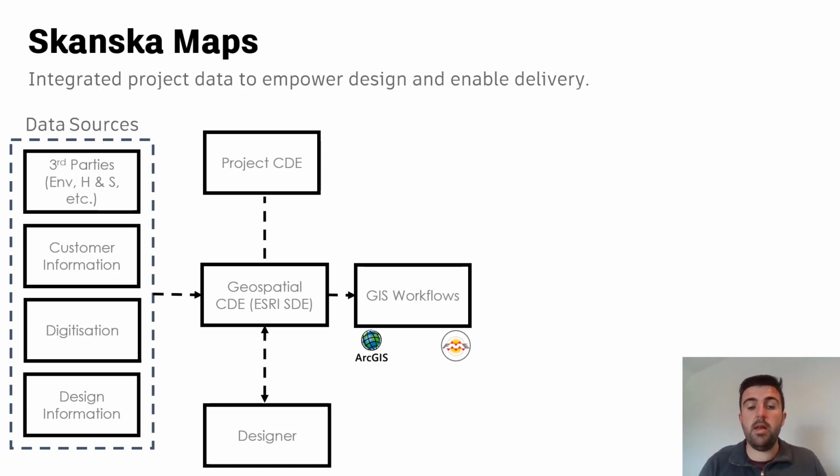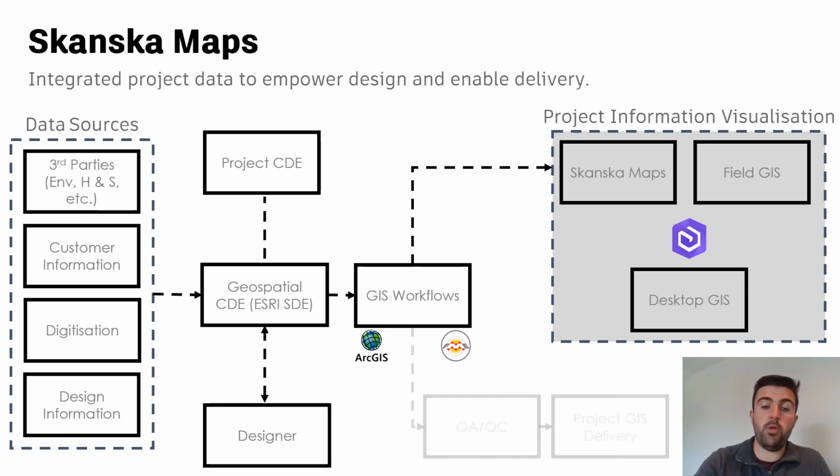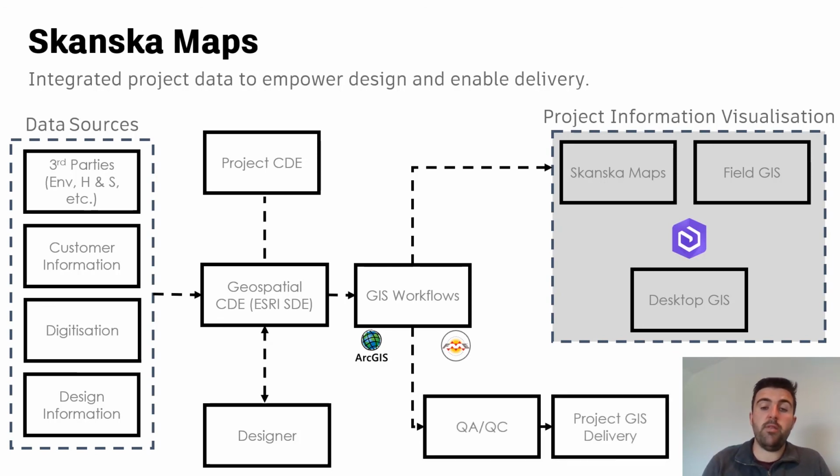We then have tools that are used to interact with this information. Primarily, we use Scansky Maps, but we do also have the ability to access it via desktop GIS, as well as increasing demand around field GIS apps as well. And last but not least, we have a series of quality checks to ensure that any GIS data we are using on the project and planning on handing over is structured in a manner that meets our handover and deliverable requirements. PowerBI.